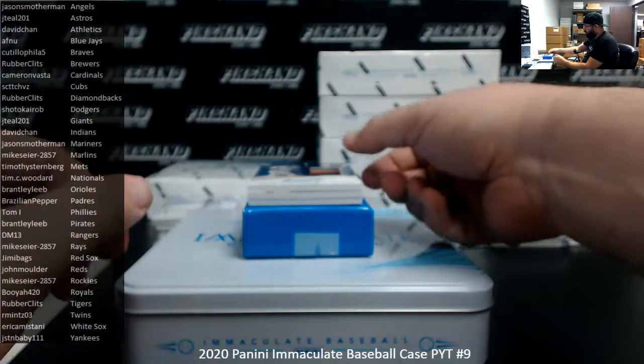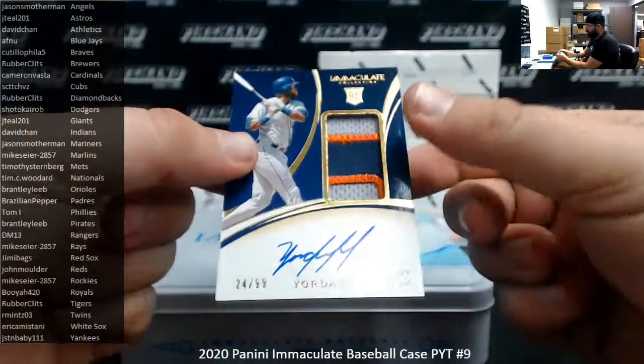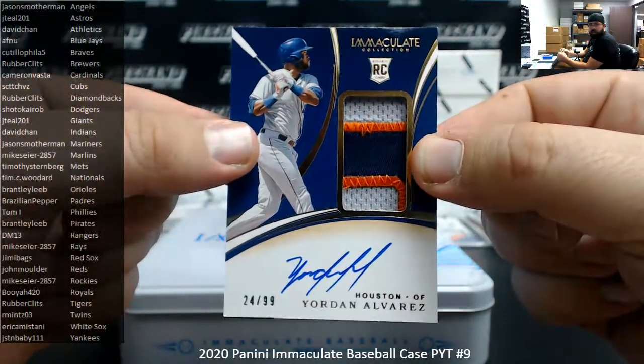All right, let's keep going. We got an RPA to 99. Jordan Alvarez, Astros. Very good. Going to JTL 201.